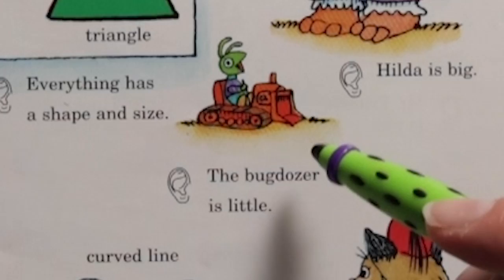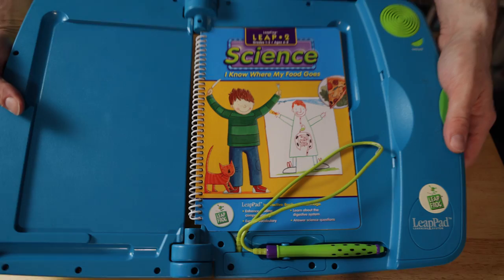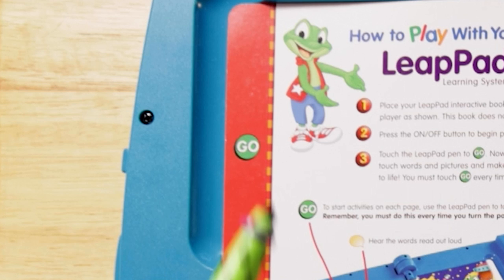The Bugdozer is little. The LeapPad itself is this plastic binder sort of thing that interacts with the book. Each book comes with a cartridge that connects to the side, and each page's content is accessed through tapping the Go icon on each page.